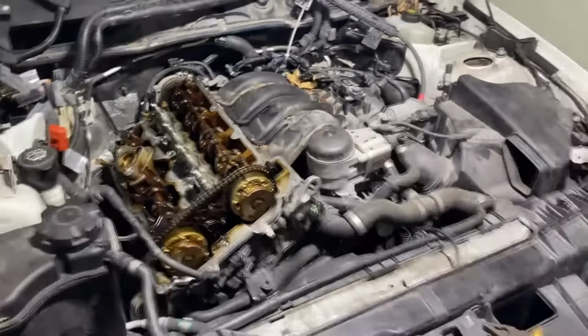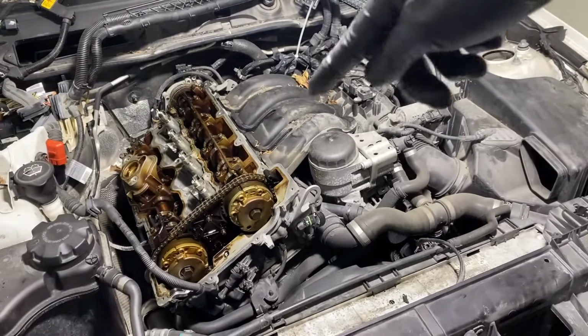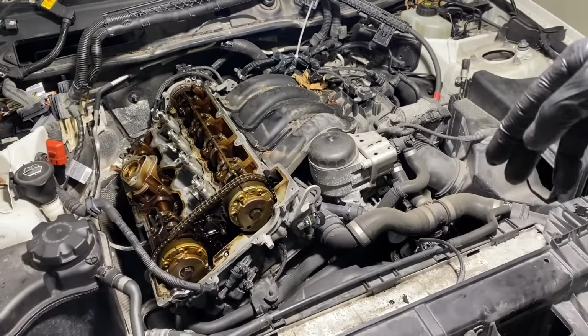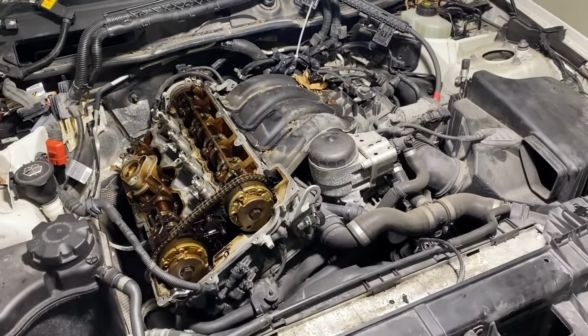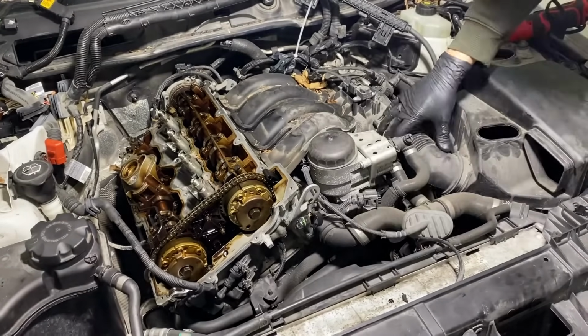This intake manifold is a pain to remove. There are bolts up here and also 2 down there that you must reach using 3 extensions and 2 wiggle sockets, so you can reach all the way behind it and down there.